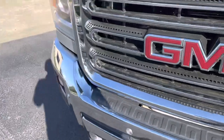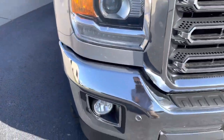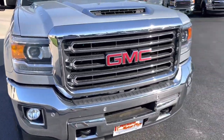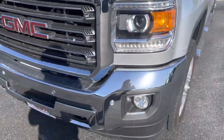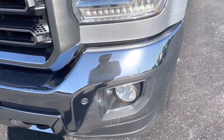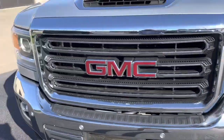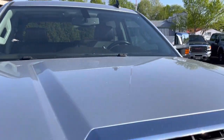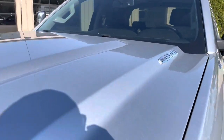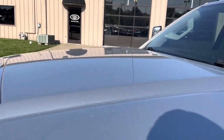All right, across the front, nothing really to point out other than the pollen that's on the truck. Fog lights look good, parking sensors look good, headlights look great. Love this body style. I think it was a very underrated body style because all the new stuff's out and they forgot how good this one looked.